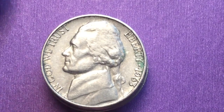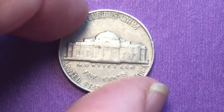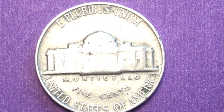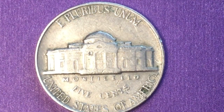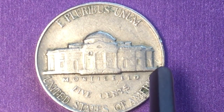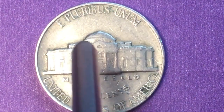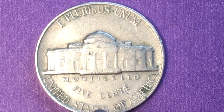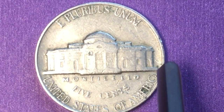So let's take a look at this one here, and you'll see we have a whole stack of them, and we'll just bring them in one at a time. And this one here, if we magnify it way up, we see that it appears to have a little marking in there next to the Monticello. The back of it says E pluribus unum. It says Monticello, and that's this structure, Jefferson's house. 5 cents in the United States of America. And this appears to have a little marking in there, but on this one it really isn't.